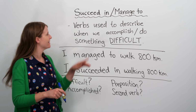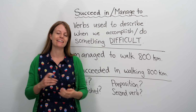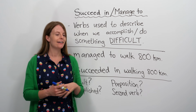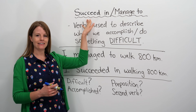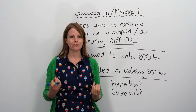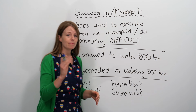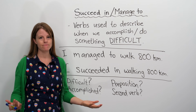The first verb is succeed in, to succeed in something. The second verb we're going to cover today is manage to. So we have succeed in and manage to. These verbs have very similar meanings, so we're going to look at them both together today. So, what do these verbs mean, or when do we use them?